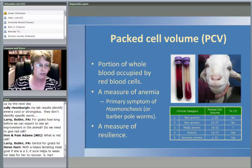An animal could have tons of eggs in him, but if he still has a high packed cell volume, he's tolerating that infection. If you read much research on parasites where they're testing different anthelmintics or natural treatments, the researchers will always take blood samples and determine the packed cell volume. The higher the number, the better. Sheep tend to be, on average, higher than goats.